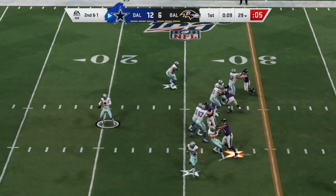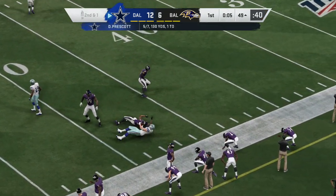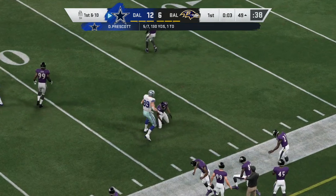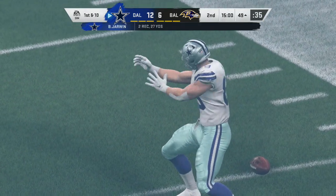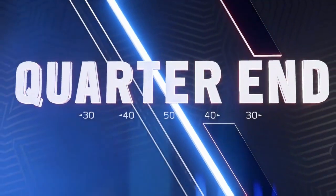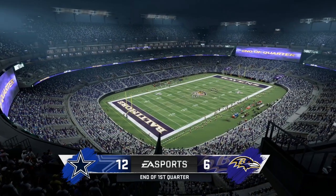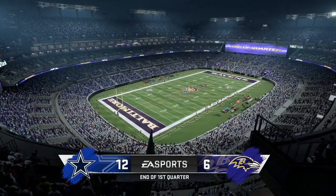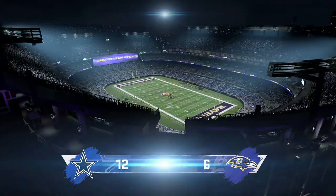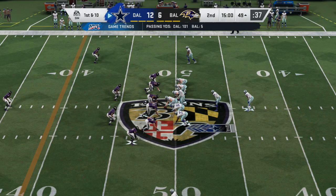Now it's a bootleg with Prescott. This to Jarwin, and he'll be taken down, but not before they work it across midfield. 22 yards there, a 1st down. Almost not fair. The big guy running the corner route, being able to lean and push and get to where he wants. So how do you stop it? A lot of times you want to have a linebacker on him, a bigger body guy who can handle him physically, but a lot of times that doesn't work as well because his quickness often wins the route.